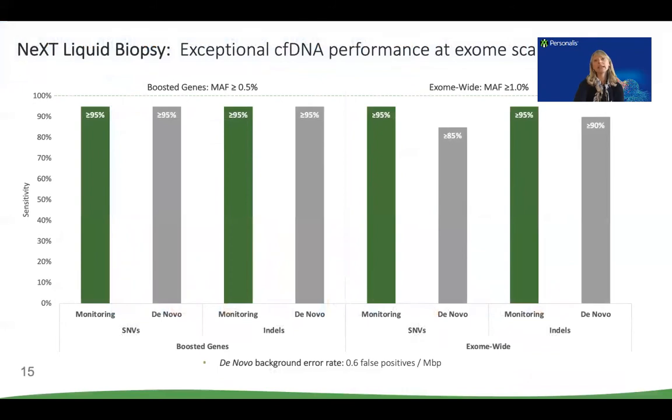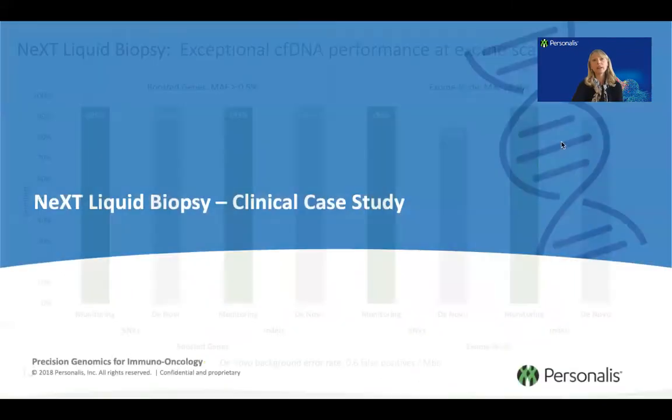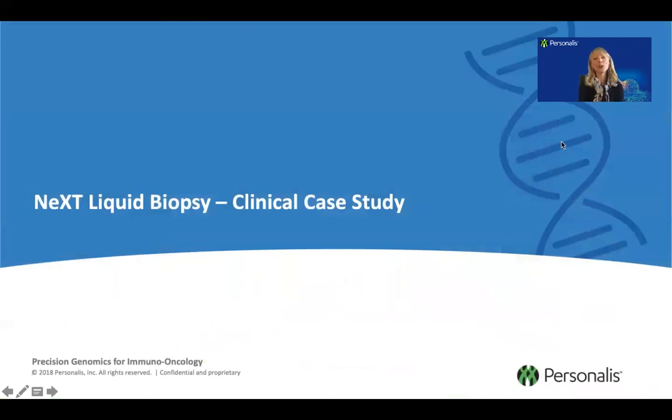We've demonstrated exceptional sensitivity of the assay, and we achieve over 95% sensitivity for SNVs and indels in our boosted region for variants at a 0.5% minor allele frequency. We also have similar numbers exome-wide for variants at a 1% minor allele frequency and above. So with that, I'd like to now turn over the presentation to my colleague, Dan Norton. He'll be presenting more data for you from our Next Liquid Biopsy approach.